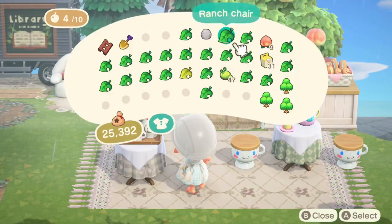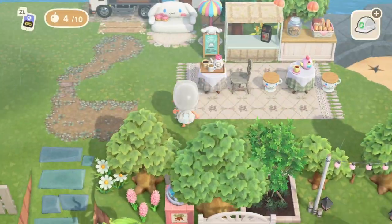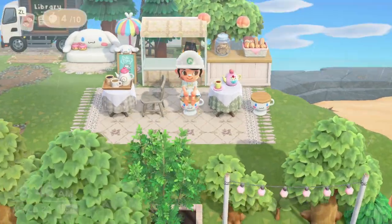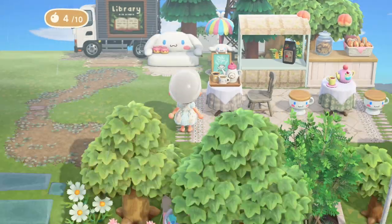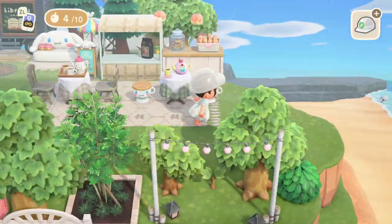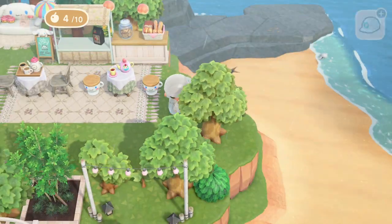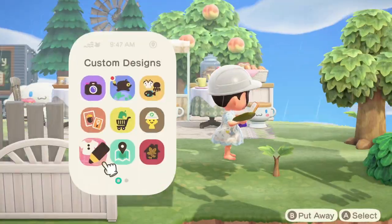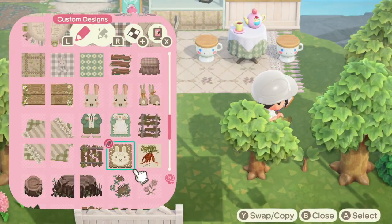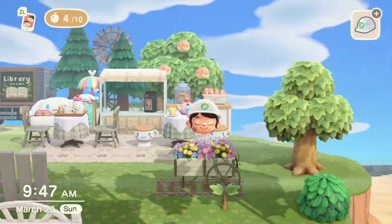So this little seating area here, I actually only had two of the cinema roll stools. So my chairs are mismatched, but I think I kind of like it like that. You guys let me know what you think, if I should keep them mismatched like this or if I should swap them all out to the ranch chairs or swap them all out to the cinema roll stools.